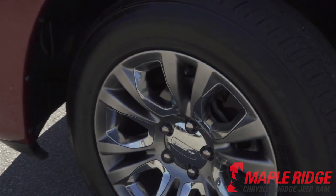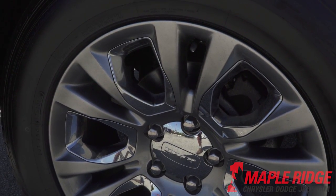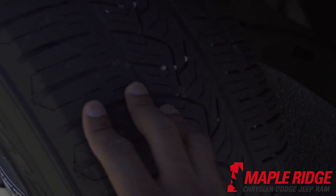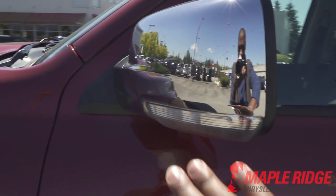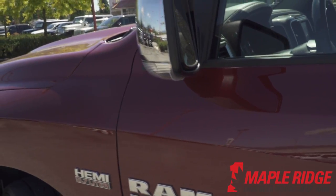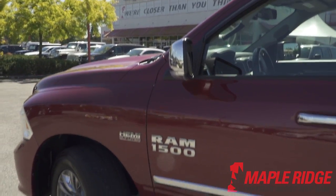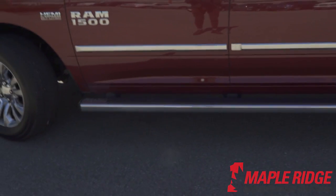Coming into our tire, we have a 20-inch completely aluminum rim with great, amazing tires, awesome tread left on them. Coming up to the mirror, we have our mirrors that have indicator lights on them, as well as they are breakaway mirrors that fold to both the front and to the side in the case you want to protect them in a parking lot, or if you're backing up or moving forward and you hit something, they will move out of the way.